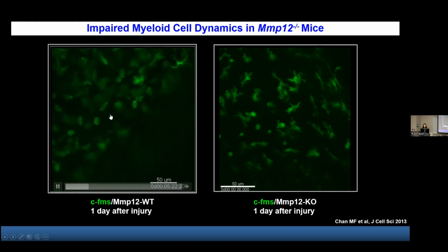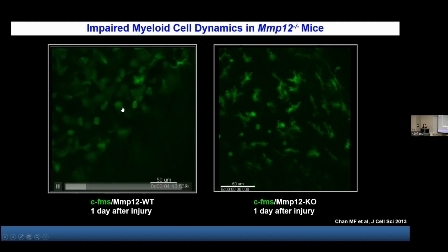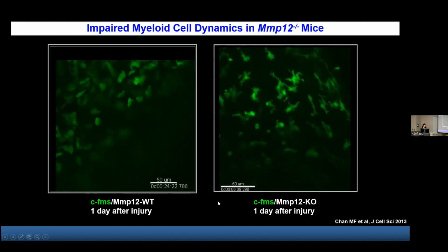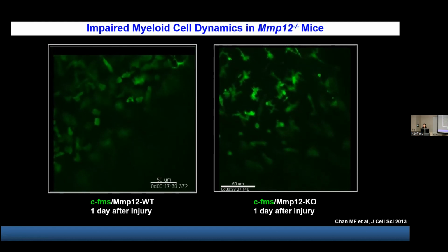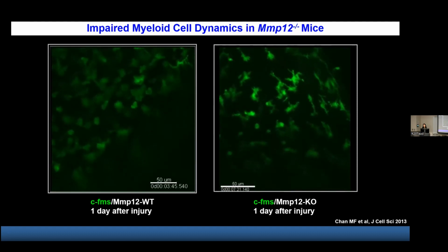You can see all these presumed macrophages that were very motile in the mice that had normal amounts of MMP12. But then when I imaged, these were live mice, still alive, and I did in vivo confocal imaging, and the dynamics of the immune cells in my knockout mice was severely reduced.